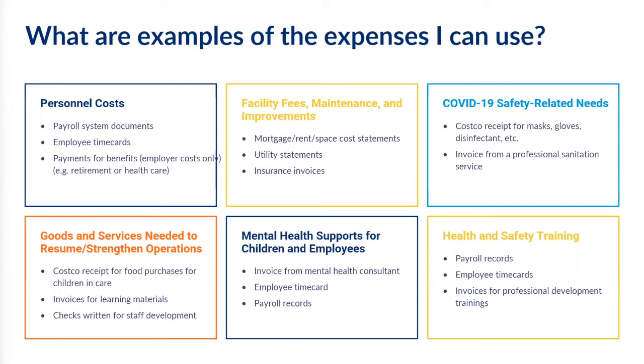To back up these expenses, you will need to find documents such as time cards, invoices, statements, itemized receipts, canceled checks. Let's go through each of these cost categories one by one to see what types of expenses can be attributed to these cost categories. For personnel costs, you can look at payroll system documents, employee time cards, and the employer cost of payments for benefits for employees, such as if you offer retirement or healthcare.